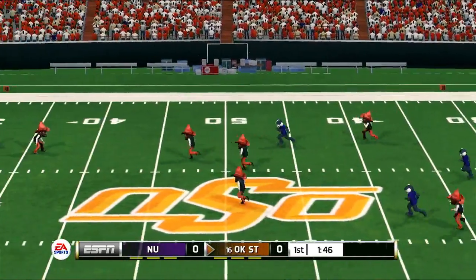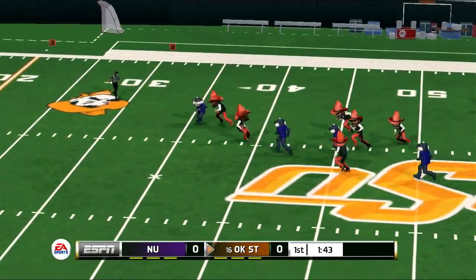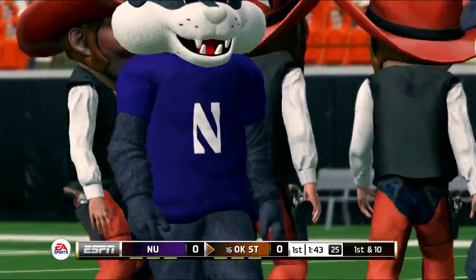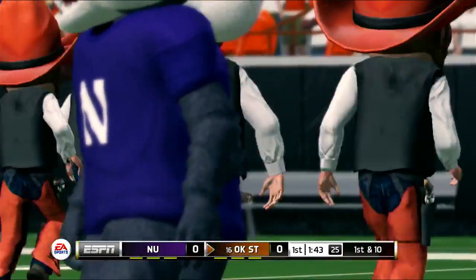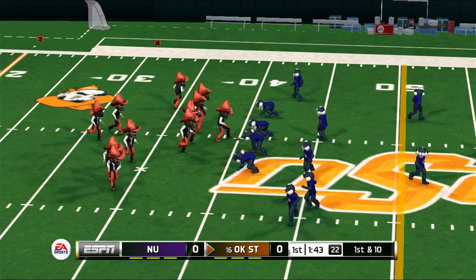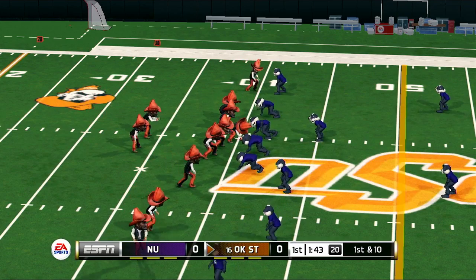Away it goes, and it's a great kick. How about the coverage there? Just a great job by the punt team to get downfield and make the play on the return man before he could get loose. They've got to play with some focus and smarts here. They don't want to make a mistake and suddenly find themselves trailing.